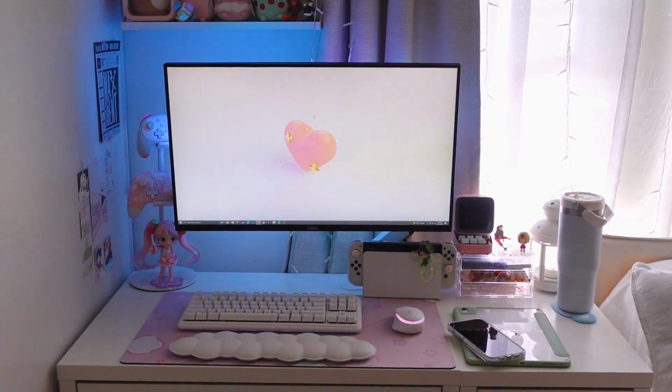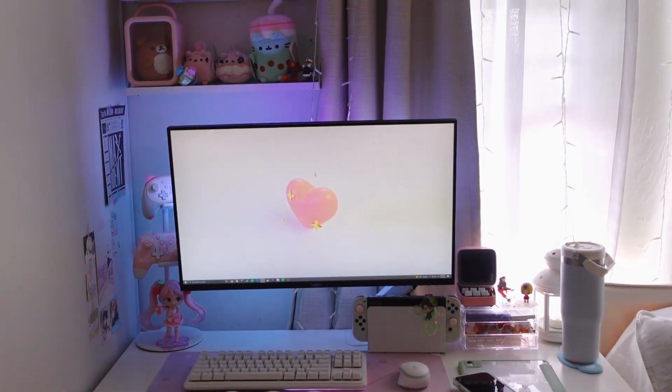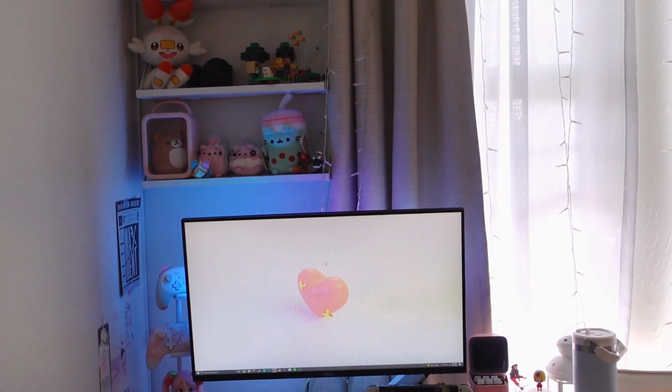So yeah, that is my entire desk setup of this year. I'm not the best decorator, so it might change up a little bit in the next few months, but of course I will keep you all updated on that.